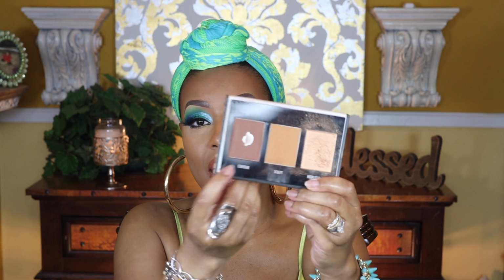I have another powder, and this is Black Radiance again, their True Complexion contour palette, which is really popular, and I've hit pan on their contour shade. Again, this is a really good shade for women of color. As you probably already know, it can be tricky trying to find a good shade because some may come across as a bit gray or just kind of odd looking, but this is a really good shade.